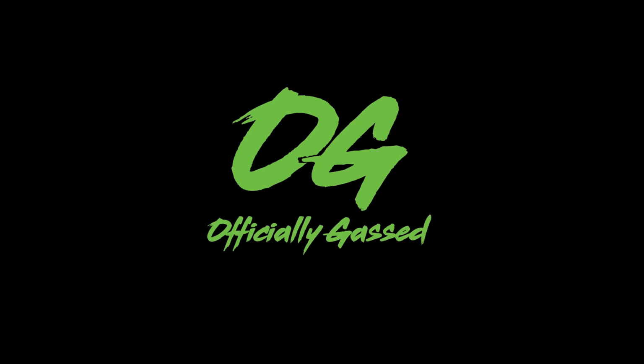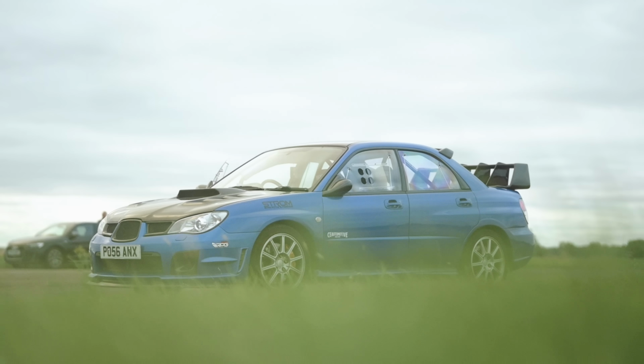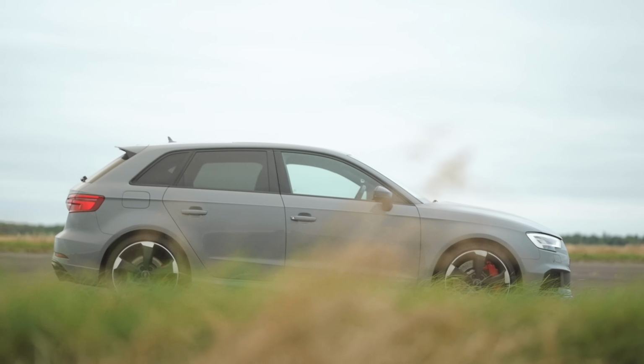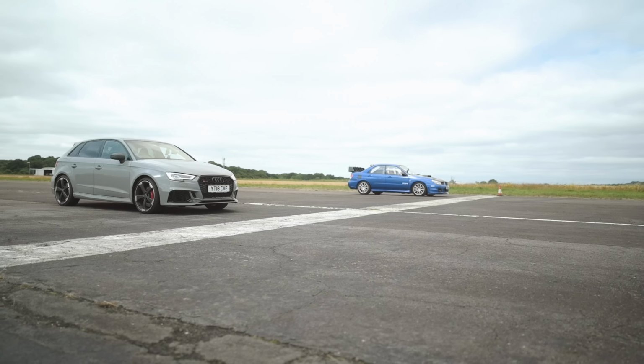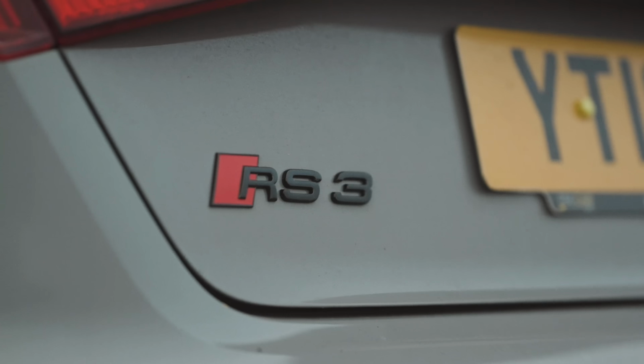Let's get it. So welcome back once again to the OG battles, and today we are lining up two highly respected cars from different generations against each other to see just how technology advancements plays out in a street race. To be honest, this was actually meant to be an Evo vs Scooby race, but the Evo broke down on the way. So shout out to my manager, he's handing me the keys to his car.